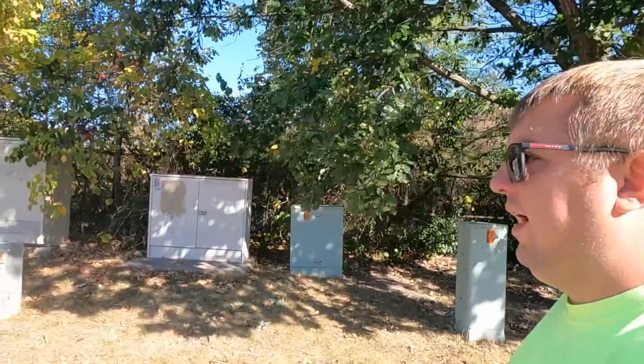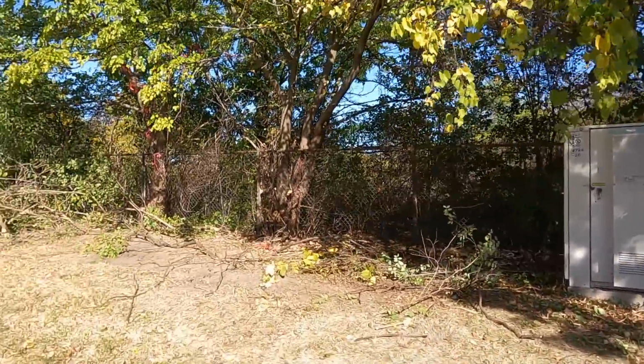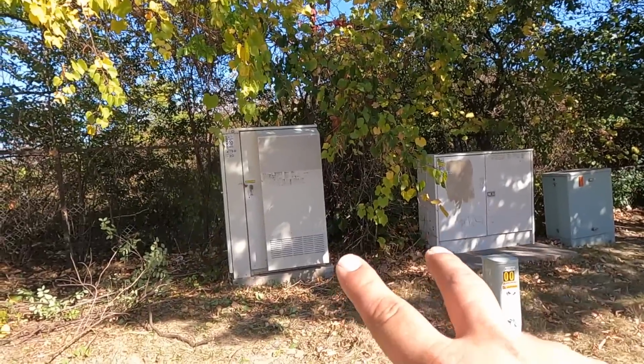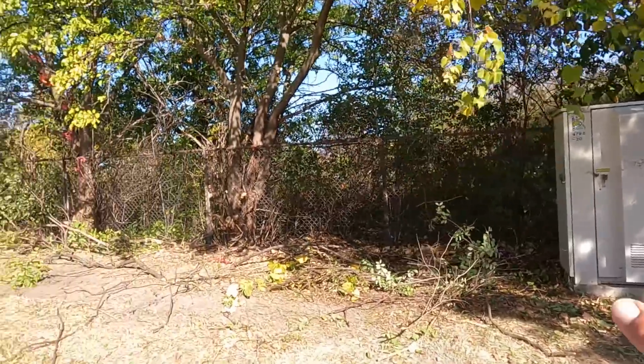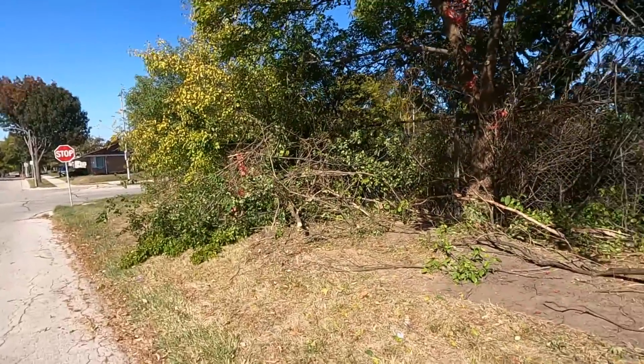While I'm here at the job, I've already kind of started. I wanted to get a feel of how this was going to go first. But pretty much from this job, they want it cleared out from those power boxes there. This entire fence was overgrown. You can see how far out the brush was. I haven't picked up any of the brush yet.